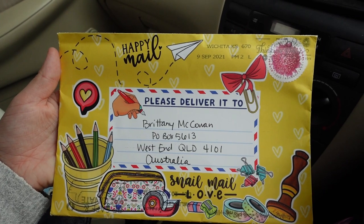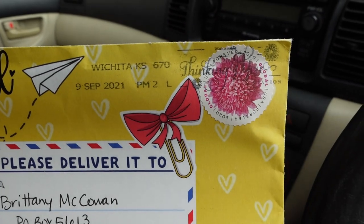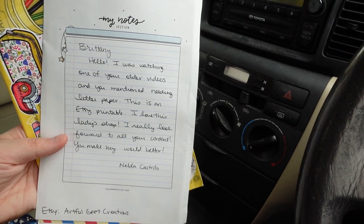Cool, this envelope is, I love this so much. I would love to know if I could buy these. How gorgeous is that? It's all printed on, it's not like it's been collaged. This is so beautiful.